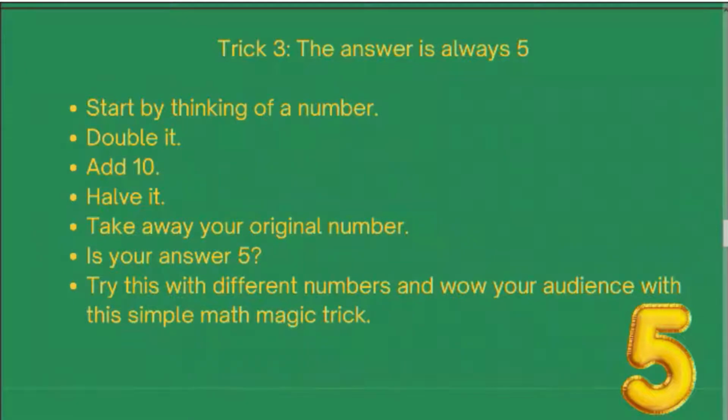Ma'am, can we do it on 0? How do you double 0? Ma'am, after doubling it, it will be 0, and after adding 10, it will be 10. And after halving it, it will be 5, and after taking away 0, it will be 5. So the answer is 5. Who wants to counter that? That's right. To do it with 0, it will end in 5.